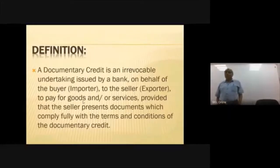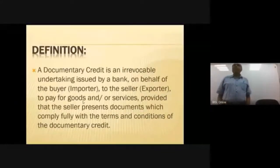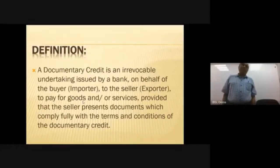Now we see a definition. Now all three payment methods what we have learned so far, the banks are not giving any undertaking for the payment. Especially open account and advance payment, the banks are not getting involved. Even the documents are not routing through the banks. Right? They send documents direct to the buyer from the seller. Nothing.